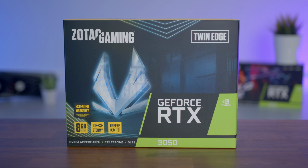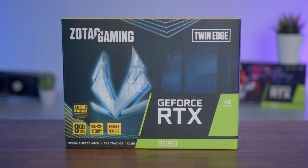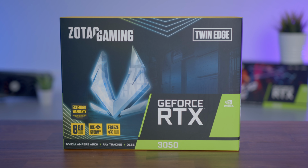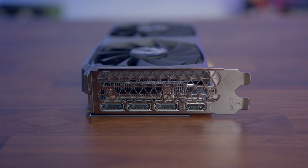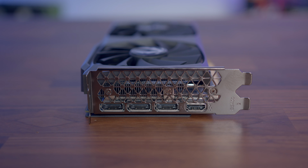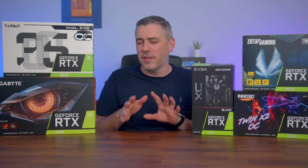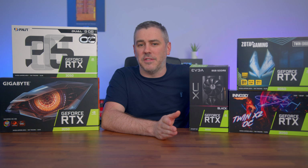And instead, having a balanced set of specs along with a nice level of boost clock that the card can stay at for a sustained level of time, this is what's going to give you better results overall. Think of it as fewer dips in the overall scene of a game, meaning that the all-important average frames per second will ultimately be higher. Hopefully that makes sense. Speaking of frames per second, it's time to see how the RTX 3050 did.